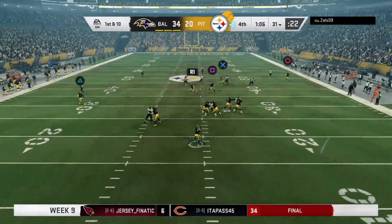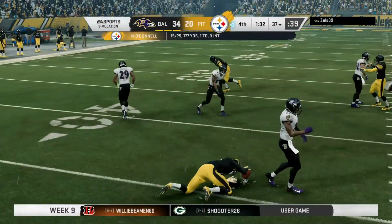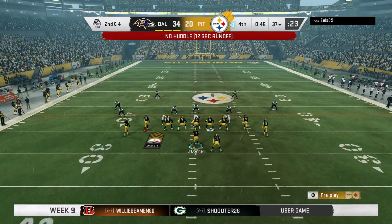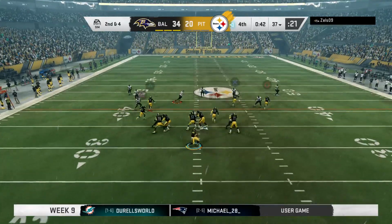Throwing after the interception. O'Donnell. He finds his man Johnson. A gain of 6 there on first. 6 yards was the pickup on the last completion, so here's 2nd and 4.